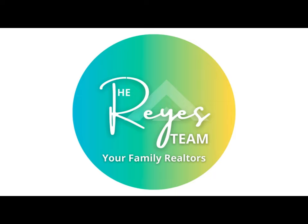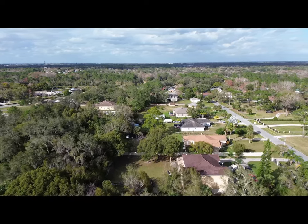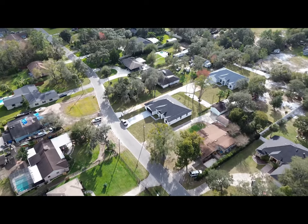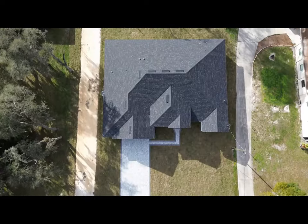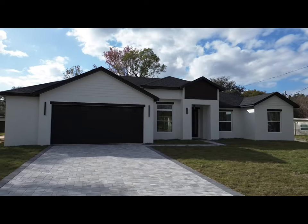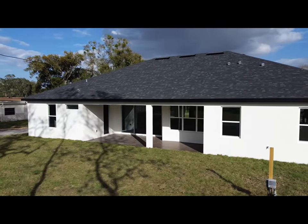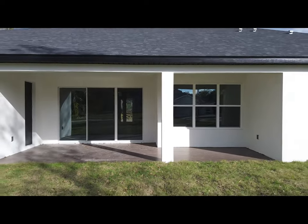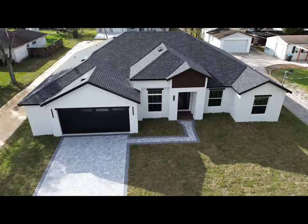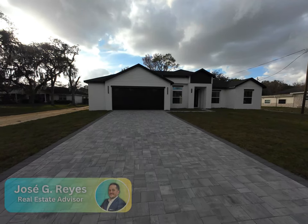Beautiful home, guys. Absolutely stunning. Very, very elegant finishes within this home. So stick around and enjoy this home tour. Alright guys, so let's go ahead and get this tour started.